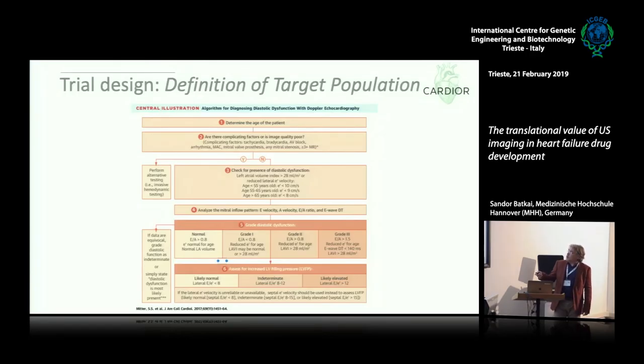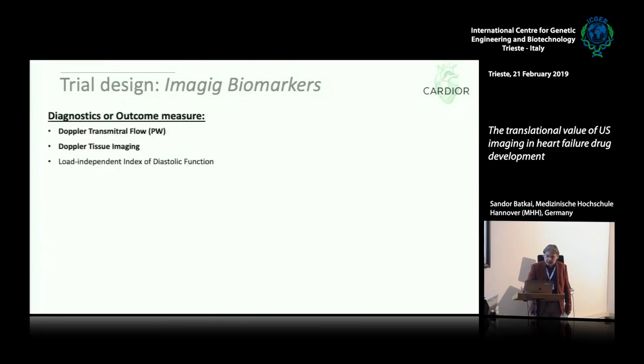This is more complex than, of course, the mouse way I showed you in the previous slides. But basically, what it gives you is a characterization of different grades of diastolic dysfunction, and this would help to identify different subgroups of patients. Why is it important, and why am I talking about it?